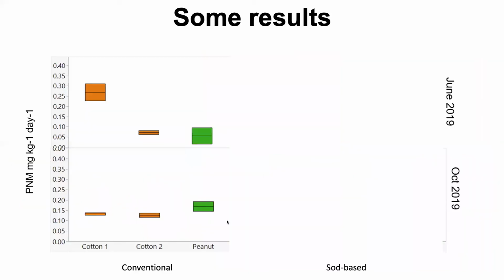So a few results here. This is PNM, potential net mineralization. On top, we have June. On the bottom, we have October. This is for the conventional. This is probably our most striking result from this metric, which basically tells us how much nitrogen the soil releases. What we see is that it's highest in the cotton one, at least in the early summer, which makes sense because it follows peanut.